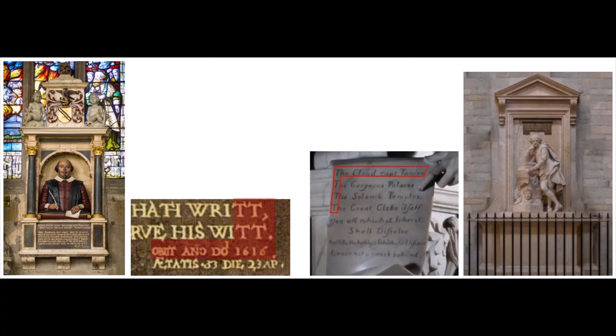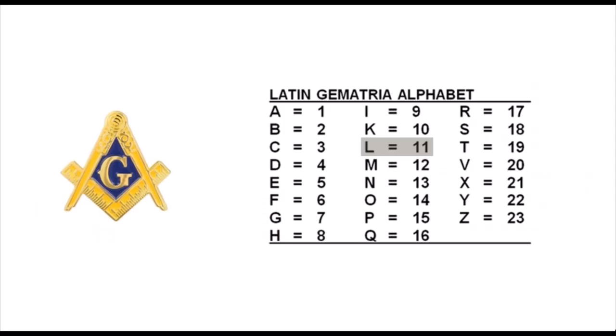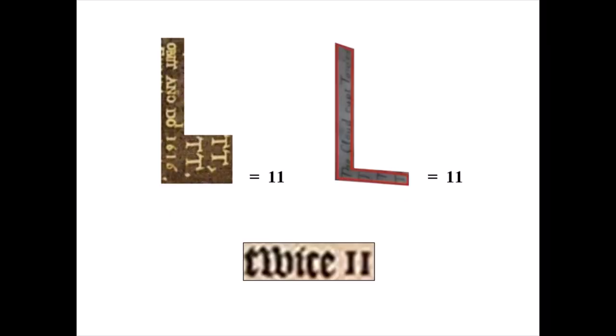Alexander Waugh believes there's a correspondence between the Shakespeare Memorial in Stratford and the one in Westminster, and pointed out that the shape of the Masonic square made on the bottom right of the Stratford Memorial reflects the 1740 Masonic square on the upper left of the one in Poets' Corner. I went over this a couple videos ago, that a Mason square is L-shaped, and with gematria, L is equal to 11. In our emails, Waugh and I were being kind of facetious about this, but if the memorials do correspond, the 1740 messages are in the shape of a letter L. L is equal to 11, and there's two of them. Is this another example of twice 11?